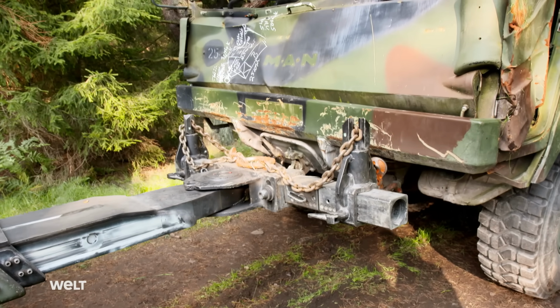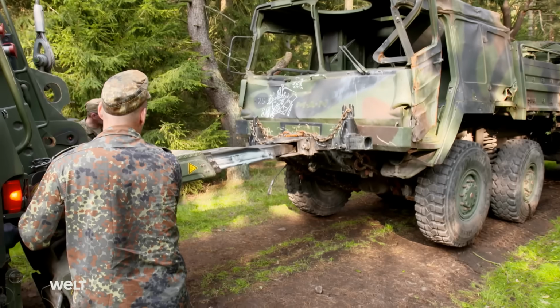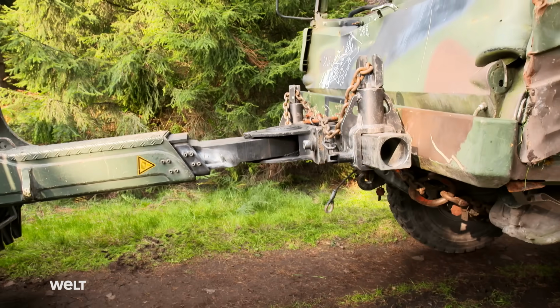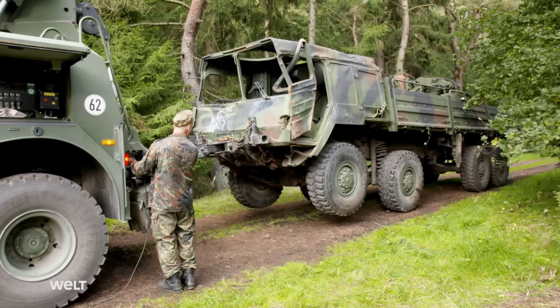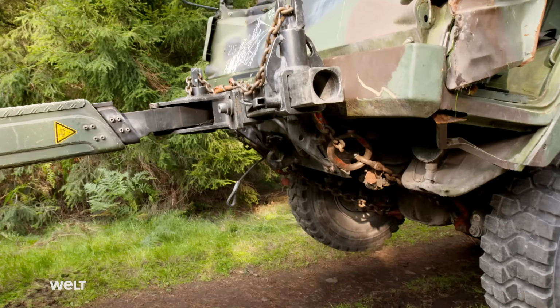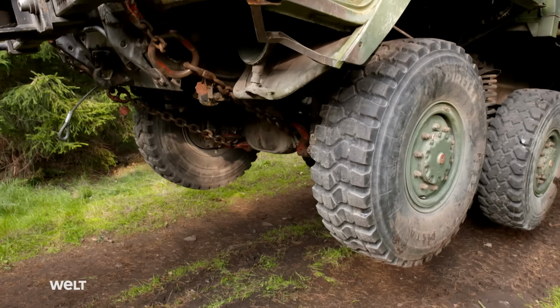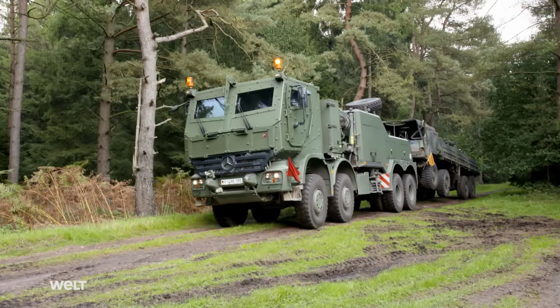Fully extended, the Bison's lift arm can hoist 10 tons. But Master Sergeant Nickel retracts the arm part way. They'll soon be driving at top speed, and the forces exerted on the lifting cradle will be immense. The truck is hoisted 2 meters into the air. Now it's hanging by its own weight on the chains. Only the 2 rear axles are still on the ground. The flag is attached, and they're ready to go.